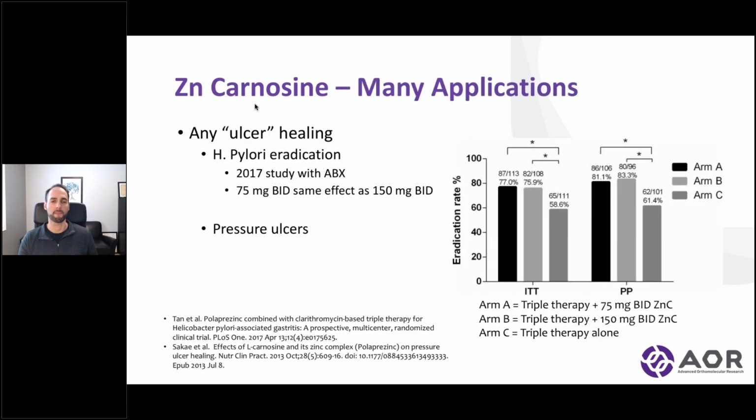Consider anybody that's taking ibuprofen or NSAID medications, naproxen, they should be taking some zinc carnosine to offset the negative damage. And ulcer healing can be combined with even standard therapies like the H. pylori therapy. Triple therapy is a very common treatment, 3 antibiotics for H. pylori. It's very hard to eradicate. Giving zinc carnosine made it more effective at actually eradicating the H. pylori, which is quite impressive when you think about how difficult it is to eradicate this particular bacteria.